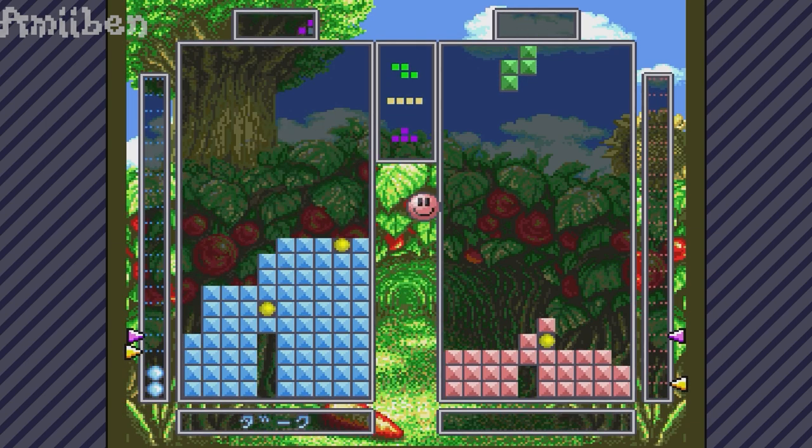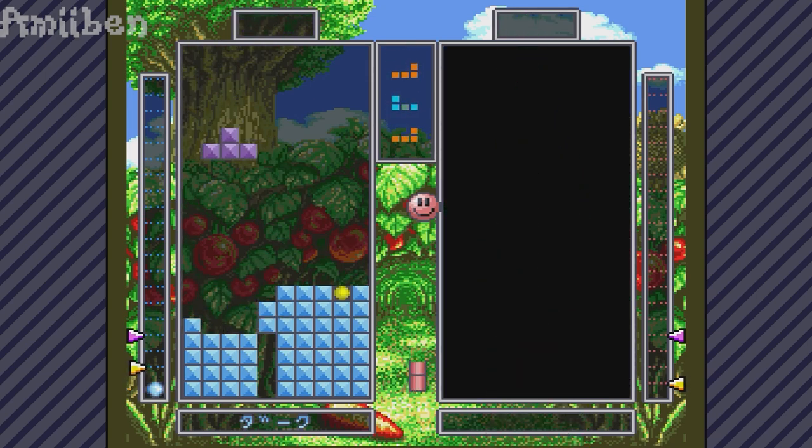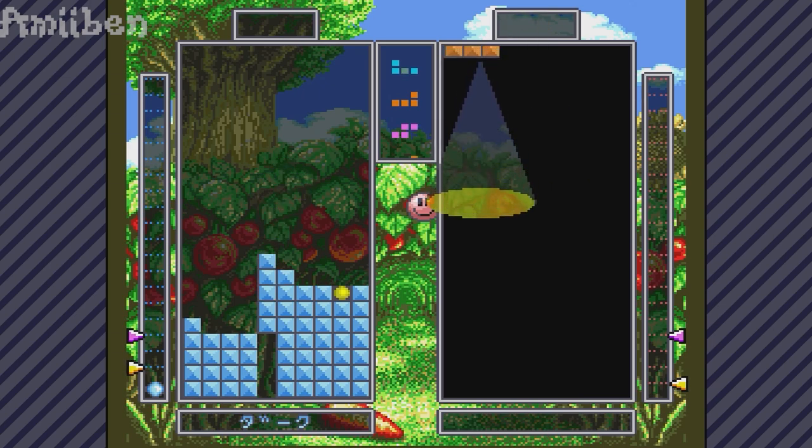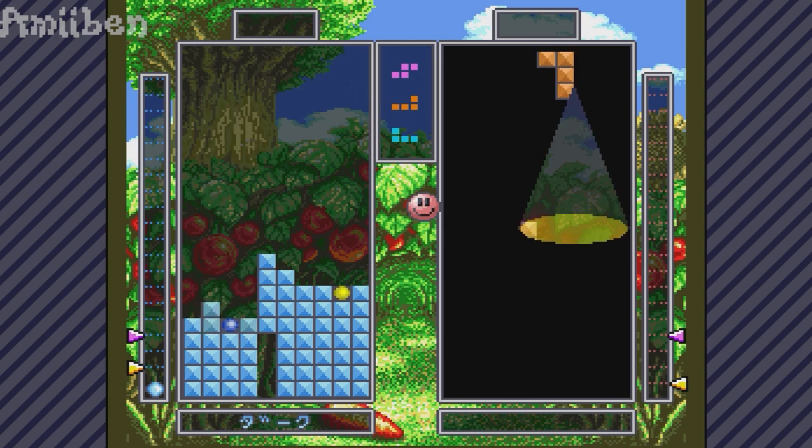You may have noticed these spheres inside some of the tetrominoes. These are called crystals. If you build up crystals, you can release an attack on your opponent. The more crystals you collect, of course, your attack will be stronger. This game isn't too casual friendly.